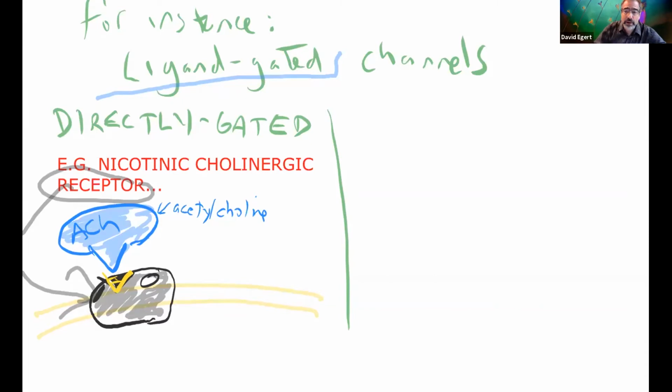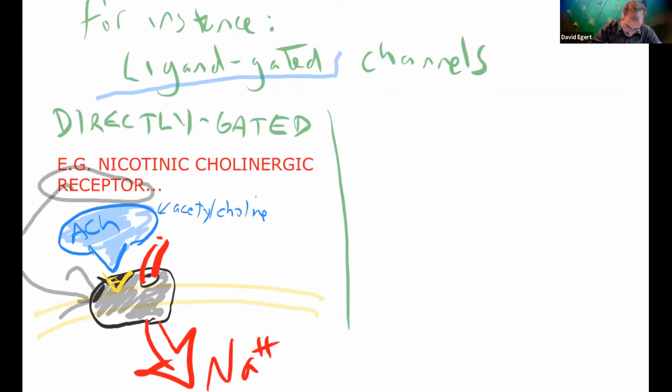And when that binding happens, it automatically opens up a channel that lets sodium in. So this is one piece. It's this mechanical thing. When acetylcholine binds, this channel opens. If acetylcholine is not there, the channel is closed. So that's why it's called directly gated. There's no middleman here.